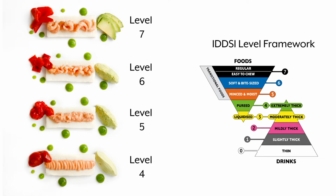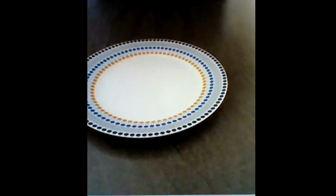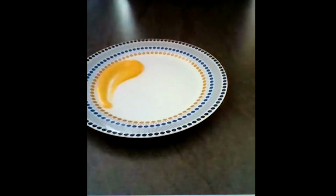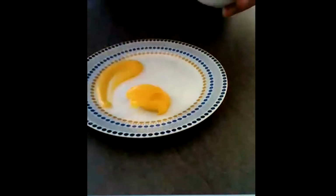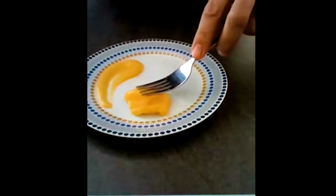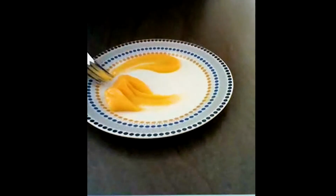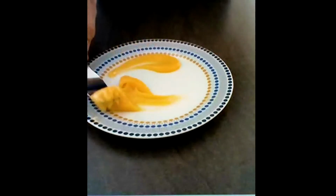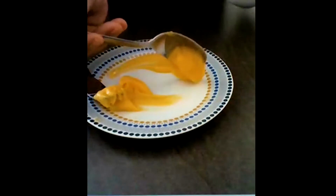So the easiest way to show this is with peaches. So IDDSI level 3 is thin. IDDSI level 4 is extremely thick, usually eaten with a spoon, cannot be drunk from a cup. The fork test shows it has no lumps in it, and when pressed with a fork, it leaves a clear pattern. It doesn't fall through the prongs of a fork and sits on top. The spoon test is it comes off in one easy lump.